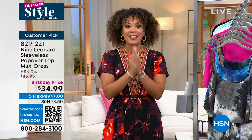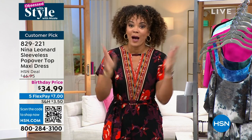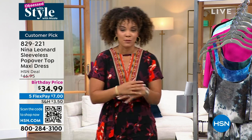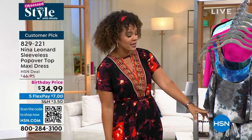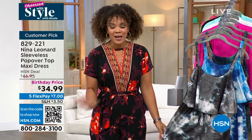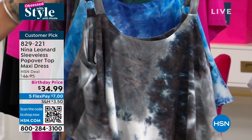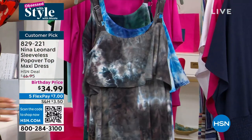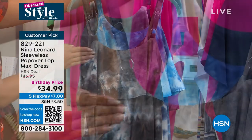Okay, are you ready to dive into a really, really cute maxi dress? So I just came back from vacation. I packed my jumpsuit, of course, and I packed some dresses with me. Why? Because they're easy, they're effortless. This dress from Nina Leonard on a birthday price at $34.99. So some of the best pricing that we've offered on this. And what I love about it is you have an adjustable strap with this. So I turn it to the back, and I'll show you all the colors as well. I just wanted to show you that adjustability. So if you need to pull it up a little bit, you're able to.